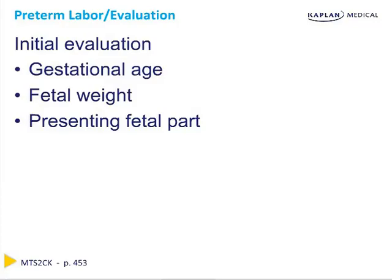In addition to this, a vaginal rectal culture for group B strep and cultures for chlamydia and gonorrhea are often obtained at the initial cervical exam. In some cases, an amniocentesis may need to be performed if an intra-amniotic infection is suspected or in question.